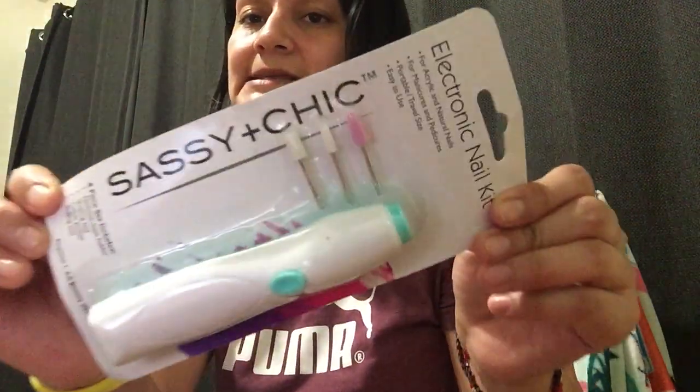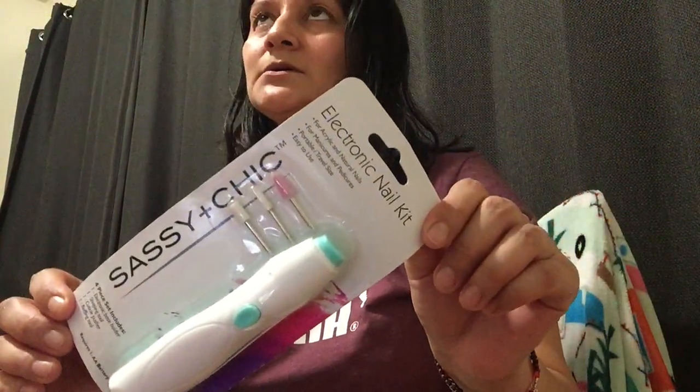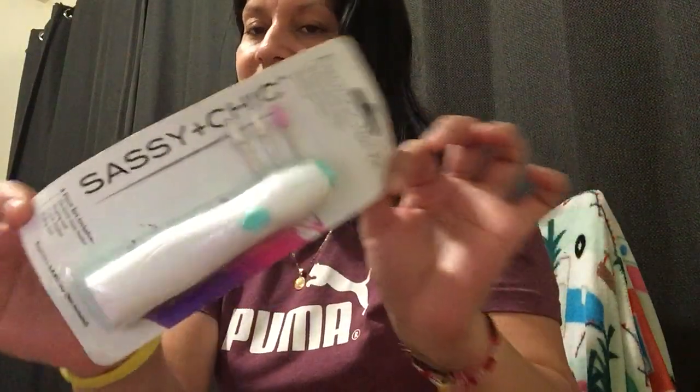Okay, so next, my daughter saw these and we were kind of doubting these. But it says electronic nail kit for acrylic and natural nails for manicure, pedicure, portable travel size, easy to use by Sassy Chick. You guys, I was like, for a dollar, let's give it a try. And it operates with a AA battery, one battery, not included. It looks like this. And I remember they had it in purple and pink. And obviously this color is not too girly, so we went with this one.